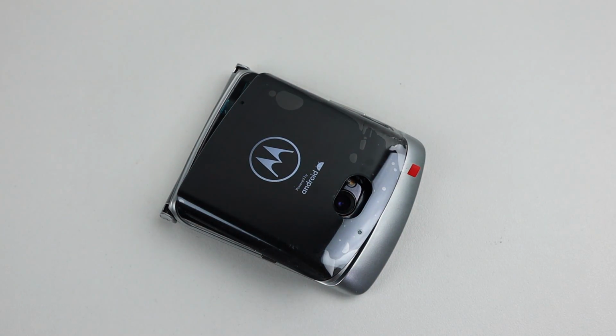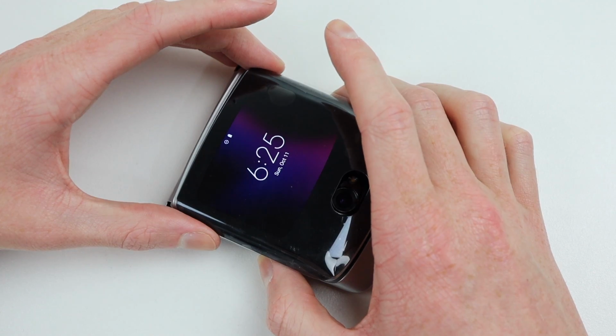With that second cable plugged in, we can do a final test on the phone just to make sure everything is working.